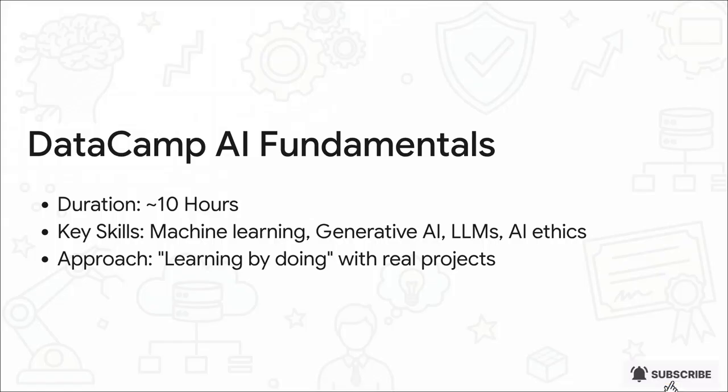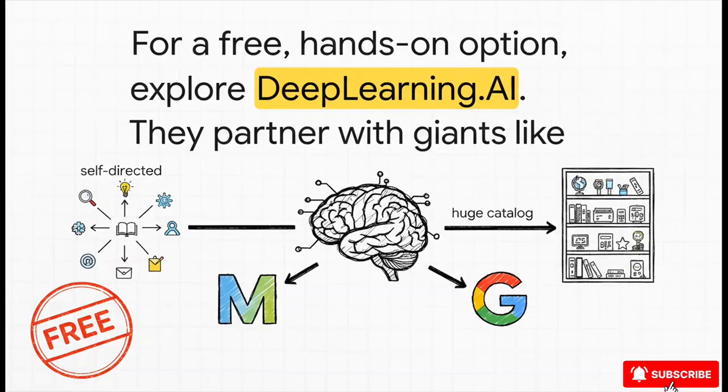In only about 10 hours, you'll get your hands on all the essentials, from basic machine learning to the generative AI that powers tools like ChatGPT, and even the ethics of it all. The real key here is their learning by doing model. You're not just sitting there watching videos, you're actively building projects, which really makes that knowledge stick. Now, if you want a free and more self-guided, hands-on option, deeplearning.ai is an absolutely incredible resource. They partner with giants like Microsoft and Google and offer this huge catalog of courses. You can just take it at your own pace to build up those practical skills.